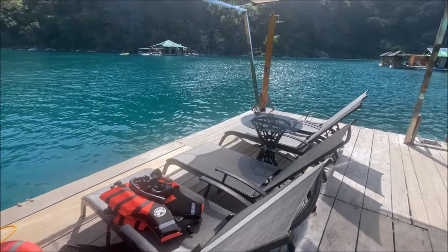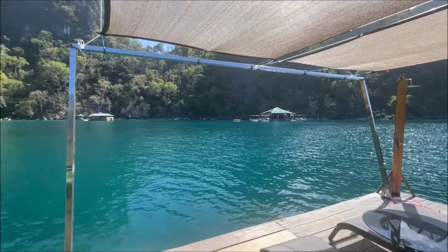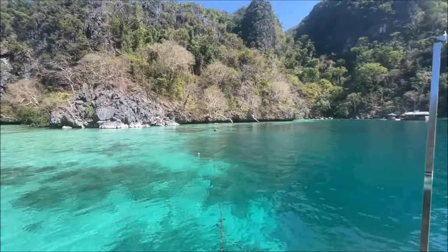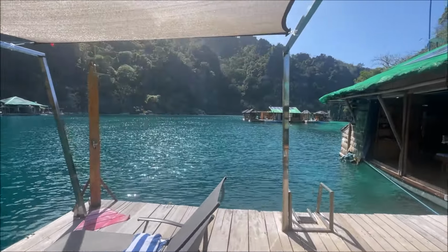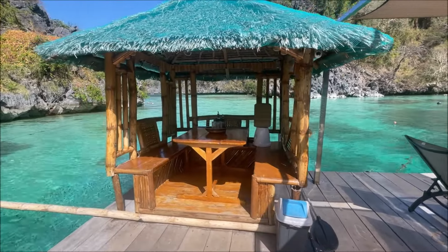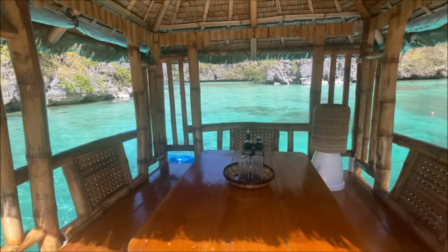Okay, this is our lounging area. We actually have four chairs, and this is our view. The water is just crystal clear. You see the houseboats are spaced out quite a bit, so it's private. Then over here is essentially the dining room. This is where we're gonna be eating at. We have fresh water right here and our table, glasses. Beautiful view.